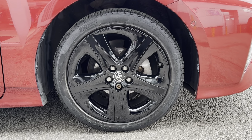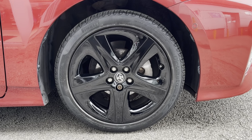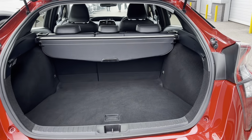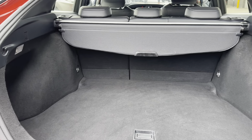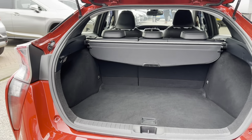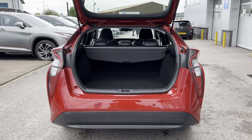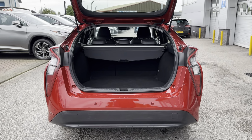Now it just brings the whole look and feel of the vehicle together, truly making it stand out from the rest. But taking you back round to the rear of the vehicle now and showing you the boot space included. As you can see, there's lots of space available, making it ideal for transporting larger objects such as luggage when going away on holiday or even items such as prams. But if you do need any extra room though, you can fold your rear seats forward to create an extended boot.